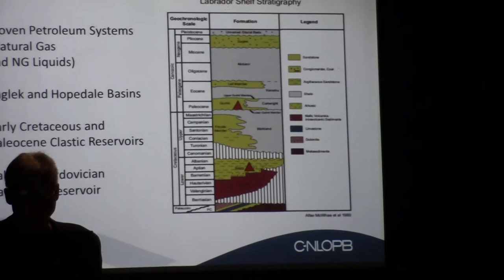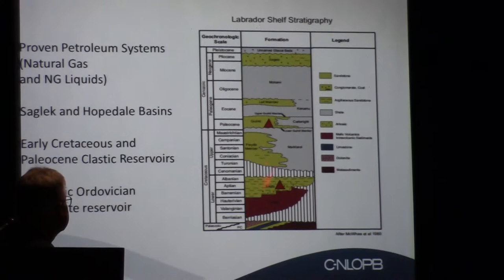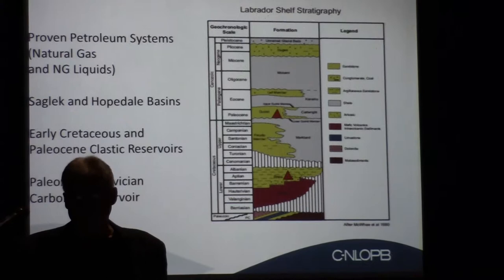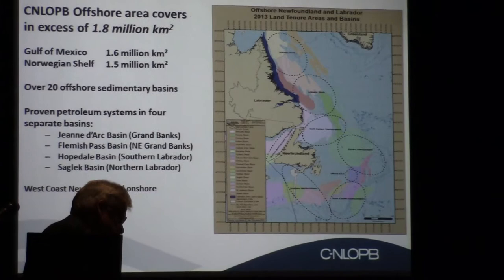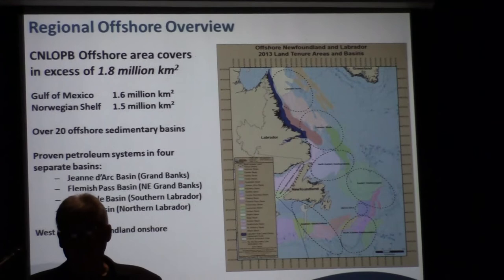There's a proven petroleum system off Labrador as well, with a number of sands that produce in that area. And there's potential for getting into the deeper water with new lands in Labrador. So that's a lot of the basic stuff. Now I can kind of update you as to where things are going right now.